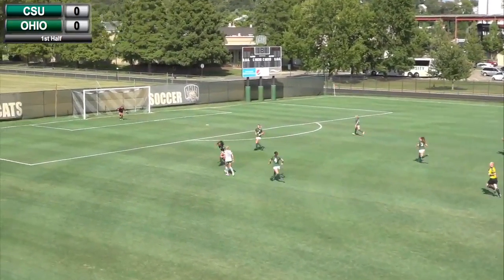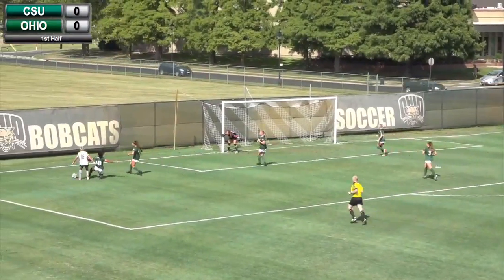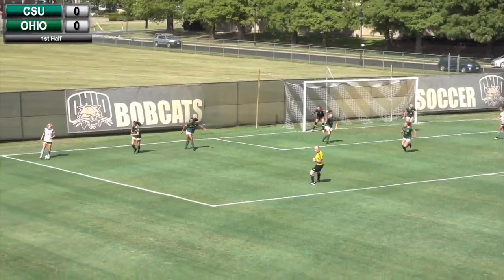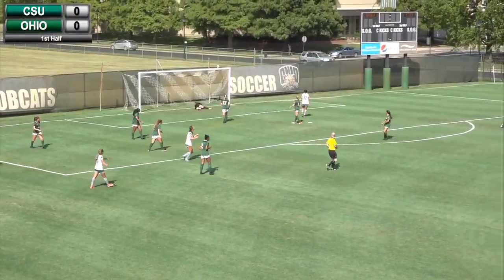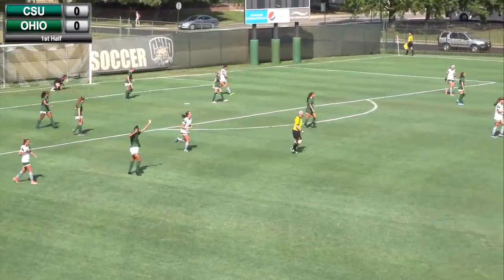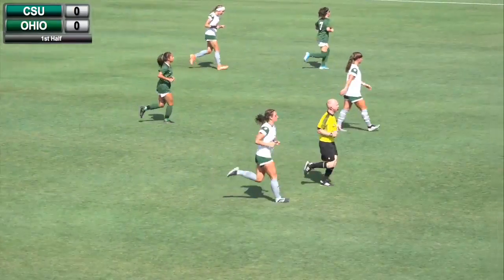Townsend moving in with three Vikings in front of her. Tries to go to work and put on some dribbling moves. Now moves to the left side of the 18-yard box. Is bumped, but now regains her control and tries to reset. And a strike now, in the back, just over the top of the net, excuse me.